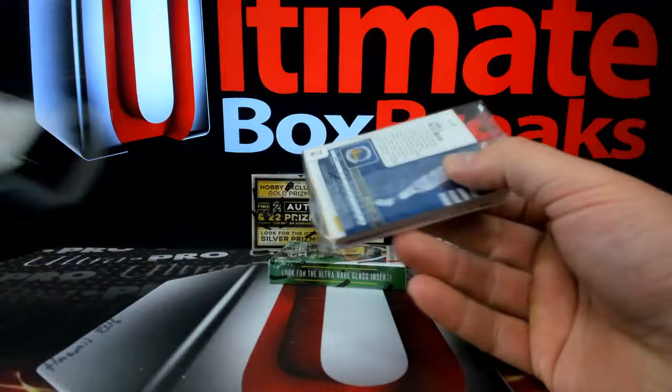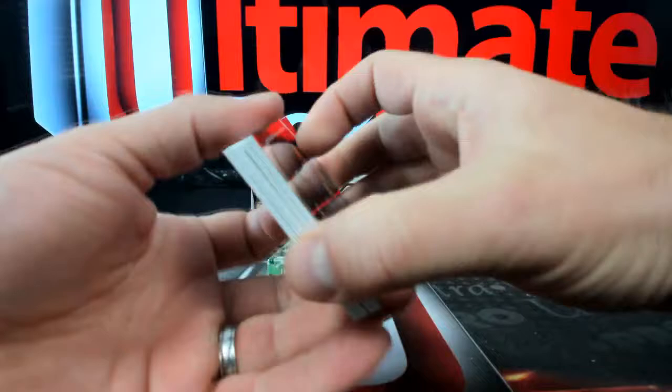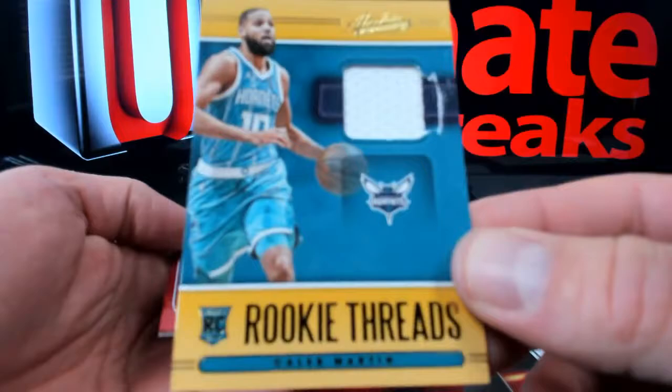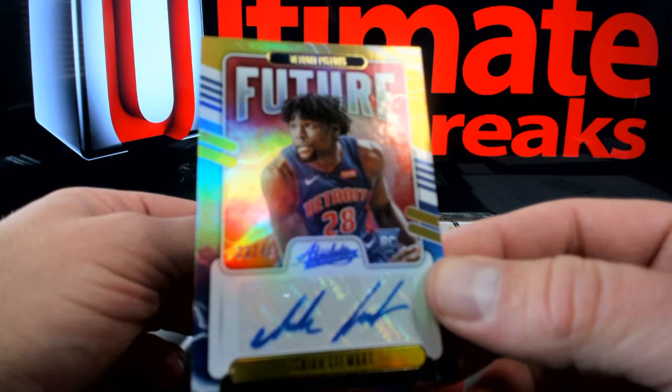Oh, nice little Wiseman on the back. Good sign there for the Warriors '16. Okay. So you got Myles Turner and Coby White. Oh gosh, Caleb Martin, Gamma Vice. So rookie threads of Caleb Martin over the Hornets, and you got 23 out of 49, Isaiah Stewart over to Detroit. What? Who's got Detroit? Cloud. Here you go, buddy.